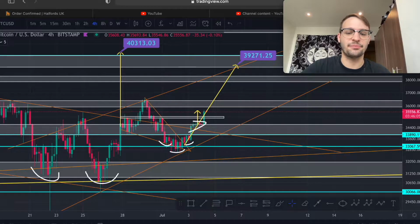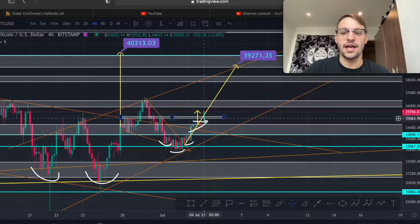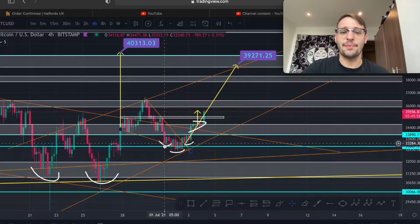Today, for the Bitcoin price, it seems that Bitcoin's reversing the trend. And we'll go into more details about the patterns in play. I'll see you in it.